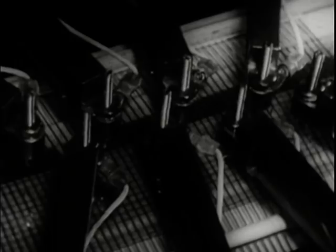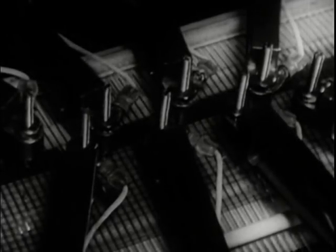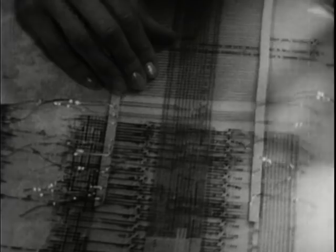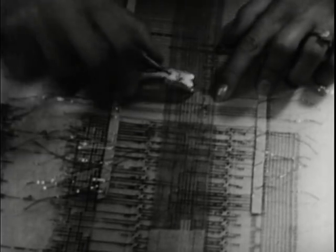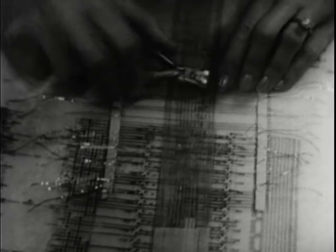This is done on an automatic welding machine. In this machine, we are advancing the matrix underneath these weld heads, and whenever a hole appears under a weld head, the weld is commanded to drop and perform a weld, and this makes a feed-through connection from one side of the insulator to the other. In the final operation, this girl uses a cutting tool to remove the excess pieces of wire to give us the final configuration of our precise wiring pattern.